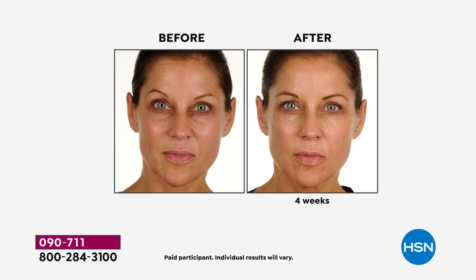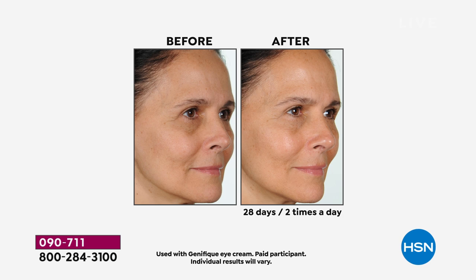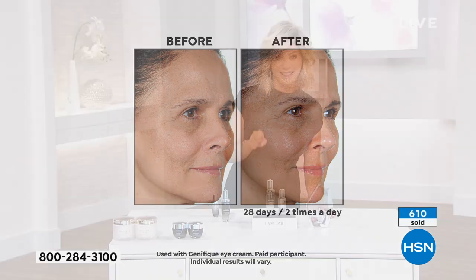And when you look at Trish and you look at our before and afters, so many of us can relate to the darkness, the sagginess. Look around the jawline. Look how much smoother her skin is. So if you want to pick it up, again, under $25, there's a reason why they're world-renowned for luxury skincare. It's because of results like this.